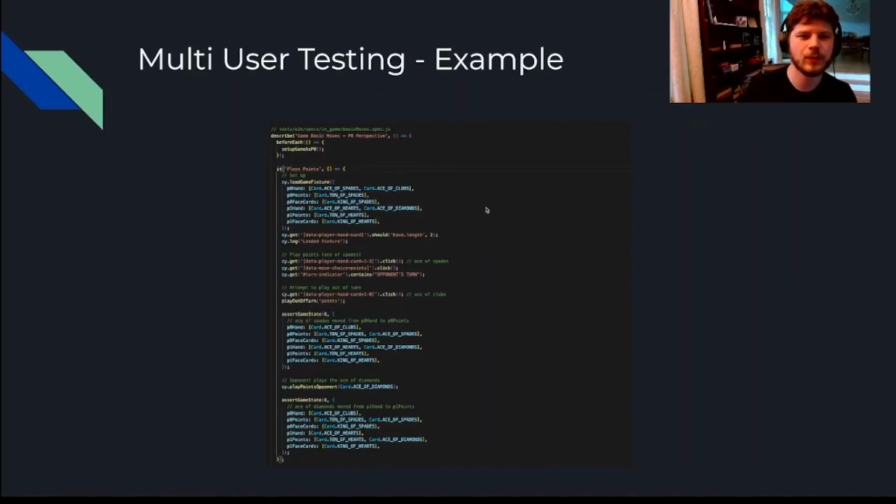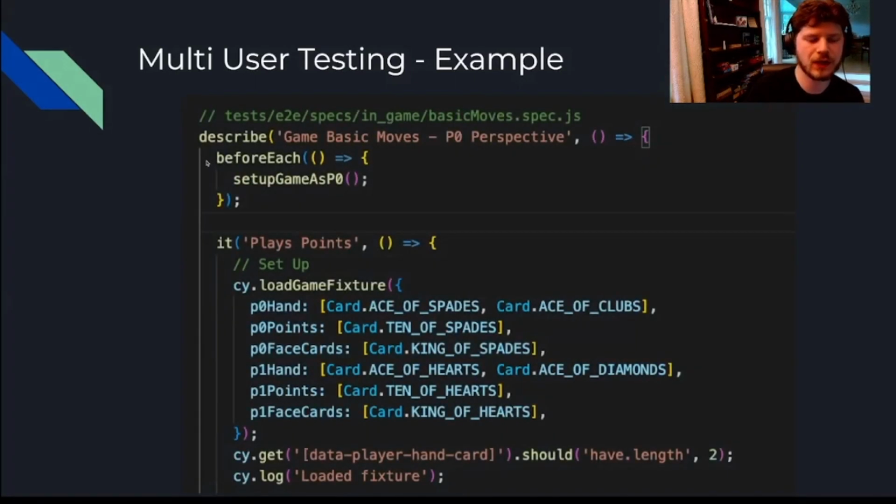So here's an example of a test that brings all of this together. Let's zoom in to the top here. First, I'll note that before the test begins, we call that exact function we were just looking at, setupGame as P0, which creates two accounts, creates a game, joins it as both players, and starts us inside the game. So by the time this first play points test runs, we're already inside the game.